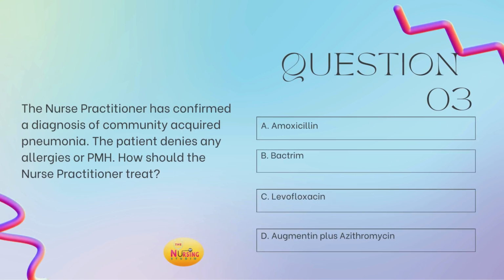And lastly, question number three for today. The nurse practitioner has confirmed the diagnosis of community acquired pneumonia. The patient denies any allergies or past medical history. How should the nurse practitioner treat? Is it A, amoxicillin, B, Bactrim, C, levofloxacin, or D, Augmentin plus azithromycin? Take a moment and tell me what you got in the comments, you guys.